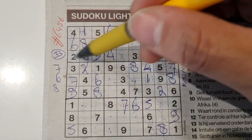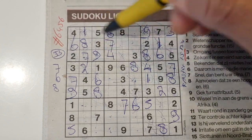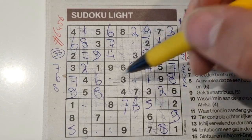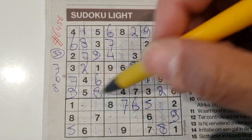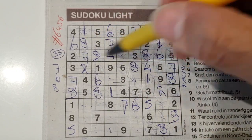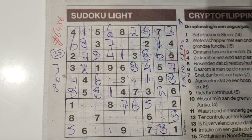So we have a 2 in this row, 2 in the second row. So the first row, the only place left for the 2 should be there. 1 box left in this row for number 1. 1 box left in the third row for number 1.